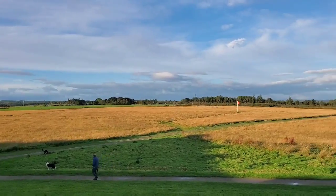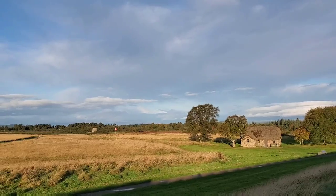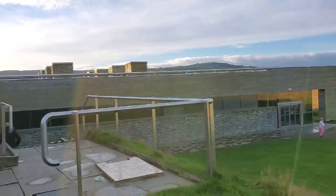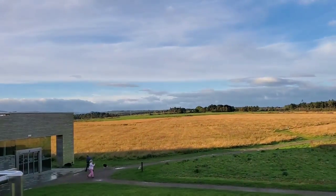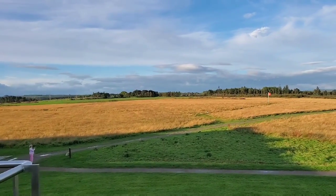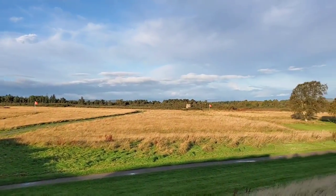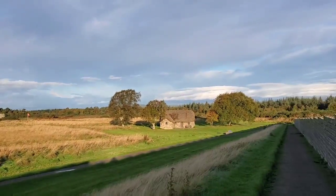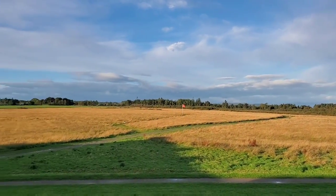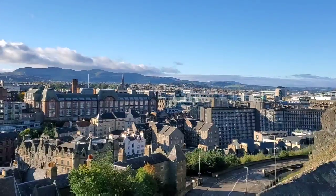And this is the battlefield of Culloden, however you pronounce it. So here ends the video. There's Alabama, one of our fellow members on this trip. So there you go. The battle took an hour to destroy the Jacobite rebellion. That's all for now. Bye.